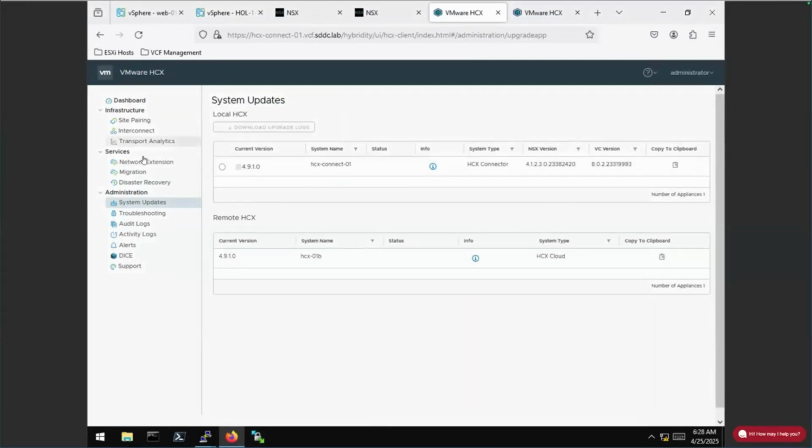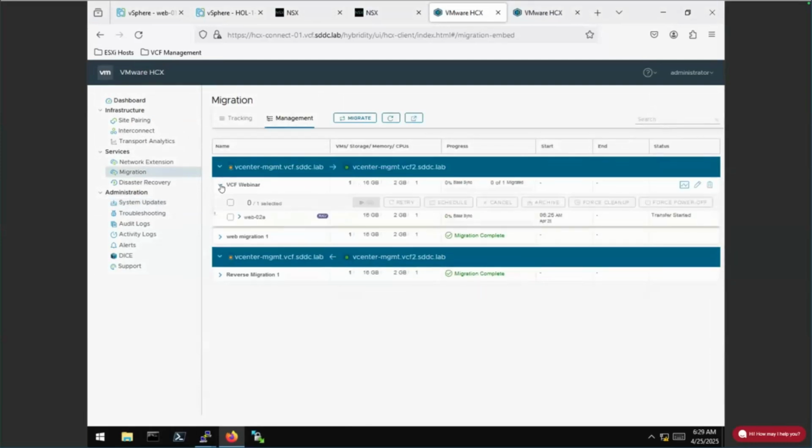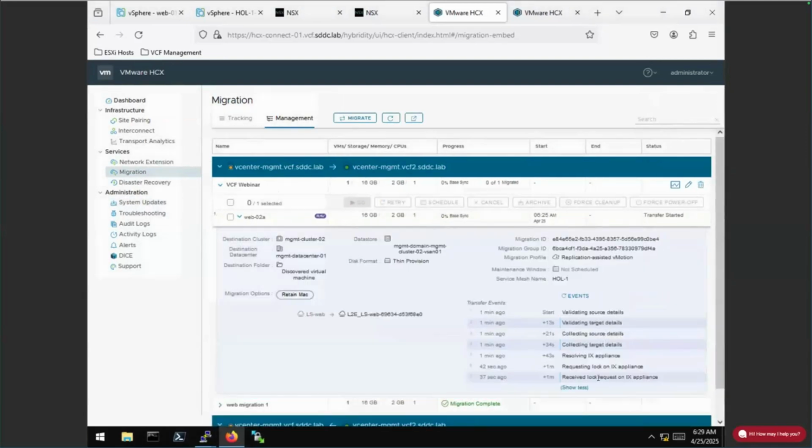Okay, so we've kicked off that migration, and it is actually kicking off, and we can see how fast or how long it's taking, whether it's actually started. We've got a number of events that have already started as part of the migration. It's validating the source and validating the target, from a compute, storage, and network perspective, to ensure that the migration is going to be successful. We've got the resources at the source, and the required resources at the destination.